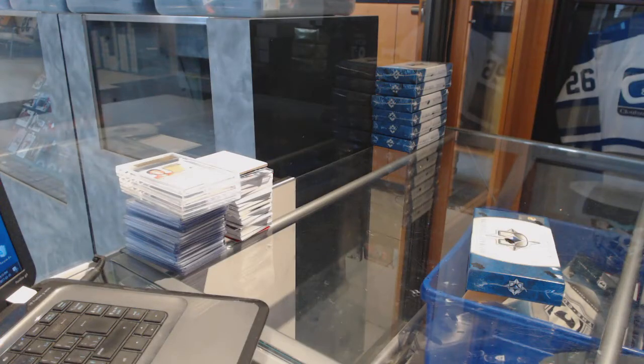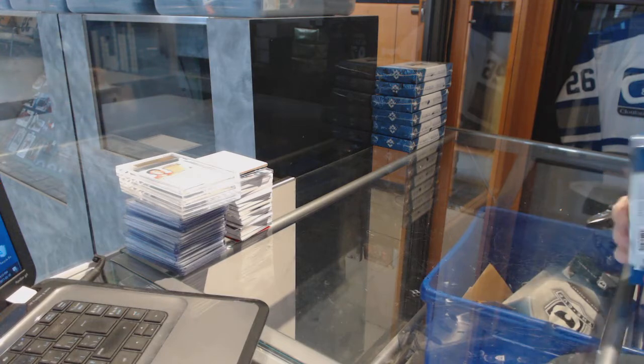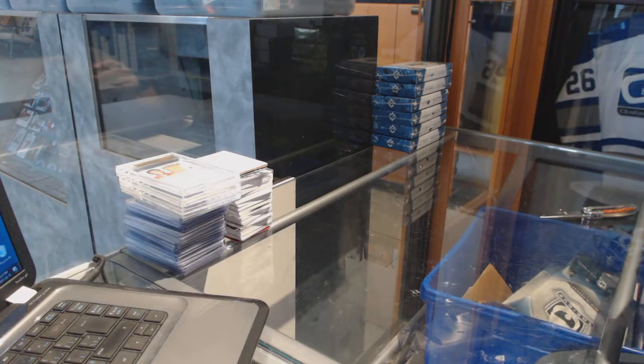Here we go, CNC group rate number 70, 85, 13, 14 Upper Deck Ultimate 7 box half case break. So good luck, everybody.